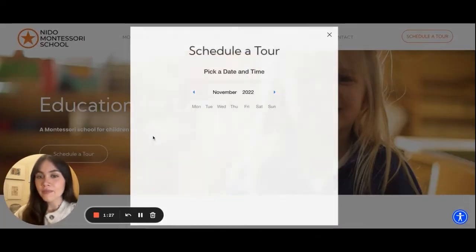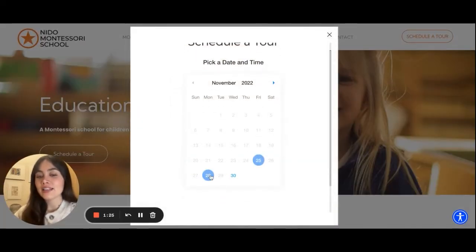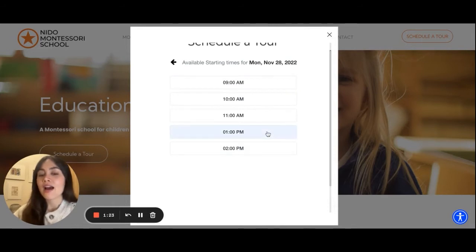They'll click here and they'll be able to select a date and time that works for them. When they confirm whatever time they would like to come in for a tour, they'll receive an automated email. And that just creates a great experience. They can receive a couple of reminders. If you don't have a way to automatically schedule tours from your website, you are definitely missing out on some great opportunities. So definitely consider building this in with a great CRM, which we do have as well, specifically for Montessori schools.